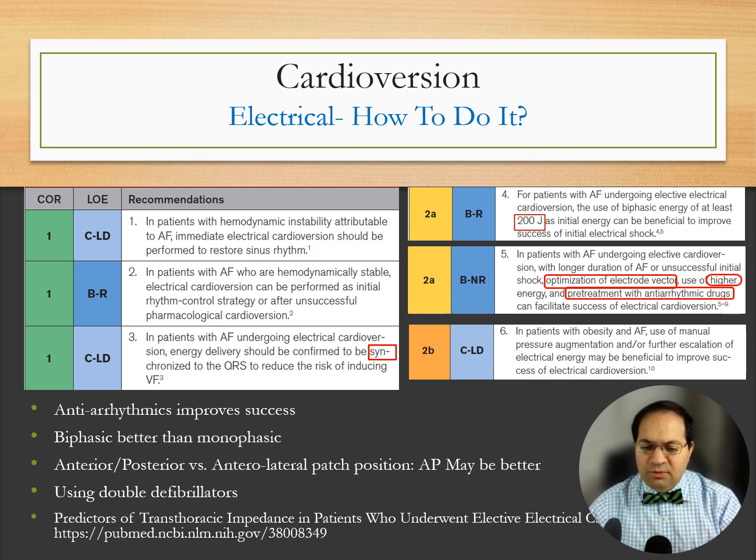So in patients with obesity and atrial fibrillation, use of manual pressure augmentation or further escalation of electrical energy may be beneficial to improve the success of the cardioversion. So sometimes we use manual pressure. The data is not solid about manual pressure. There are some recent data that show it might not be as beneficial as thought before. But still we use it because it has a low risk and it can be helpful.